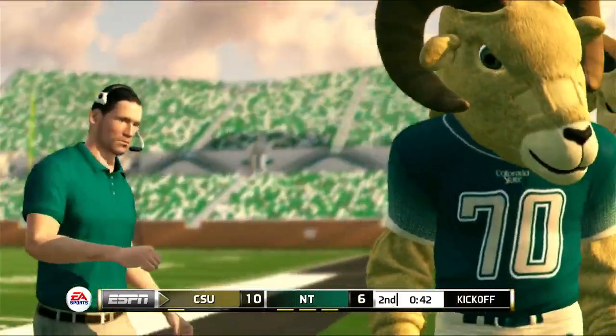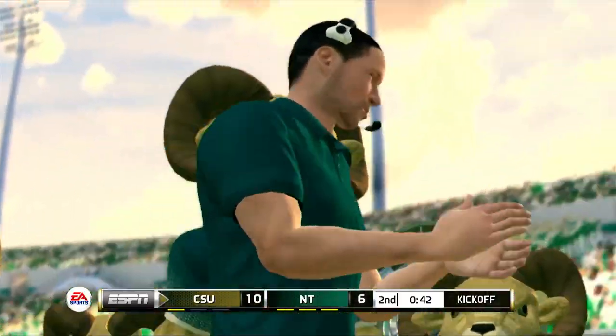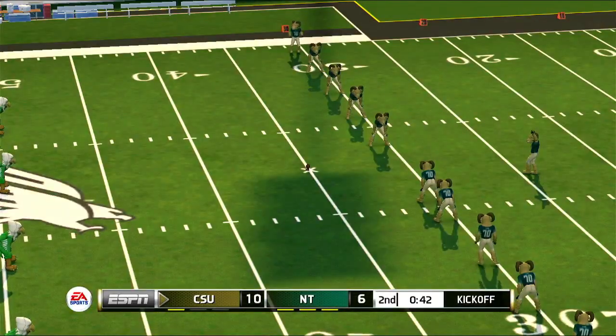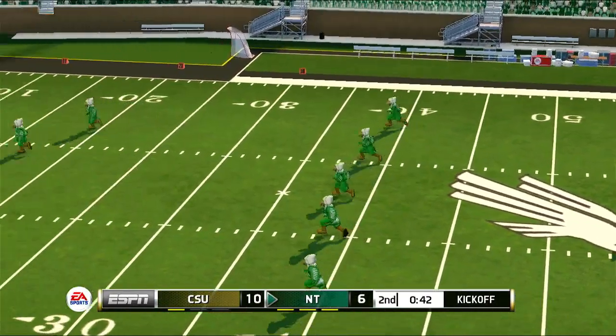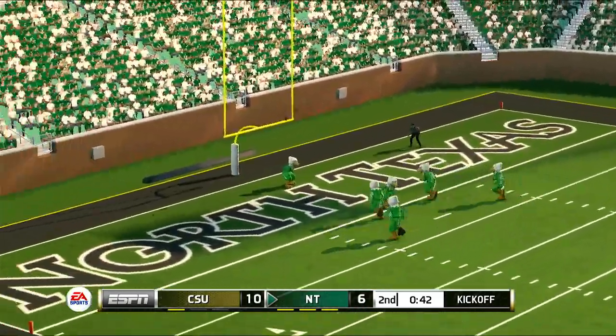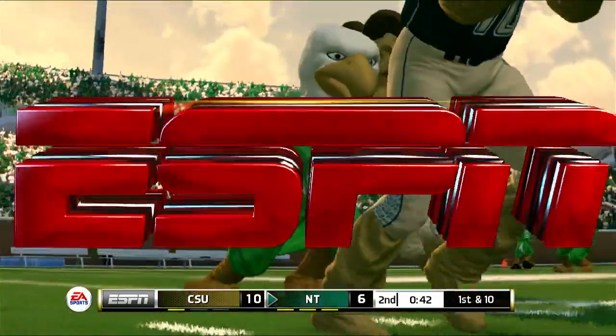It was an 11-play, 75-yard drive, and the result, 7 points. Brad, I thought that was a textbook drive. I thought they did a really good job of showing balance, mixing the play calling with the run and the pass. Just an overall well-executed touchdown drive.